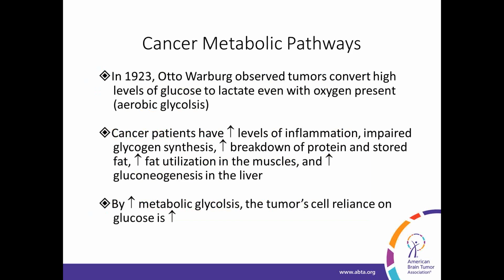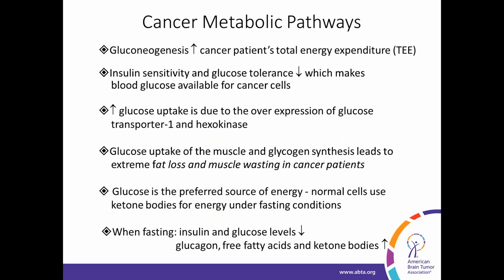Also, if you take a look at the cancer metabolic pathways, you'll see that gluconeogenesis increases. The patient's total energy expenditure, again, that 1/3 increase due to their resting energy expenditure, their activity level, and then their injury level due to cancer. You also see that the insulin sensitivity and glucose tolerance decrease, which again increase the blood glucose available for your cancer cells. So all of a sudden you see this huge increase of glucose in the body so that the cancers can use it to grow.